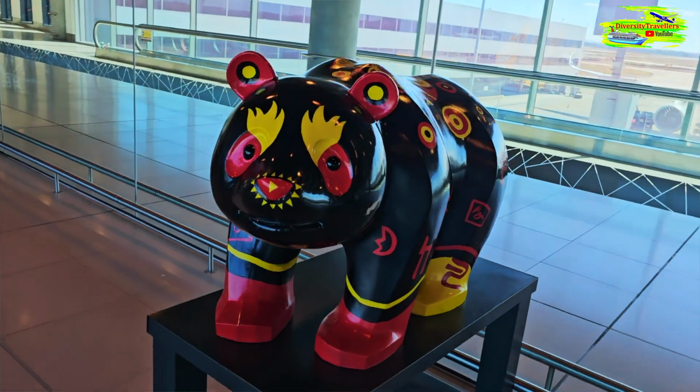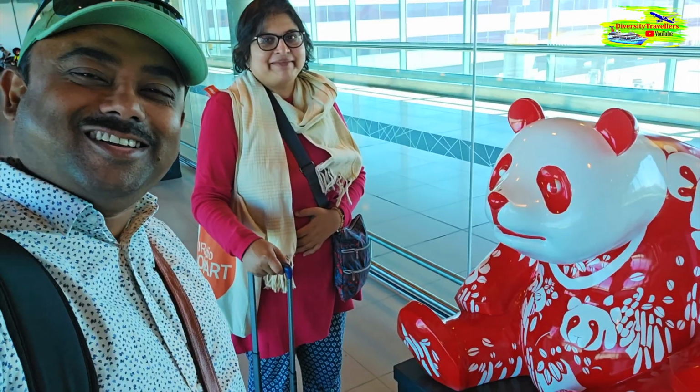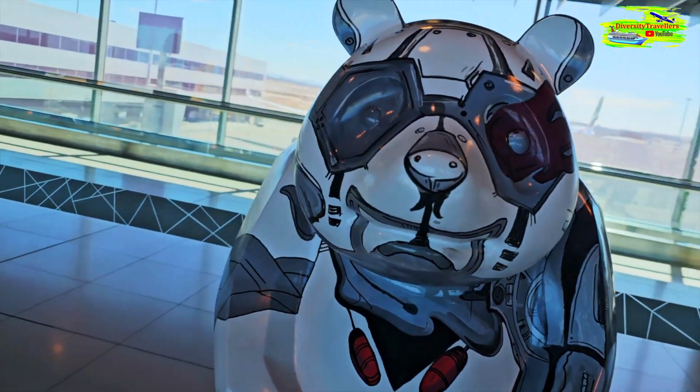On our way to gate 14, we have like 50 different pandas, and that's really nice. Different variety of pandas, panda work, and very colorful pandas. This is a Star Wars panda.